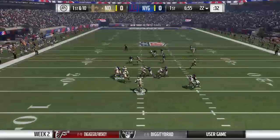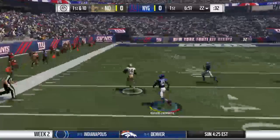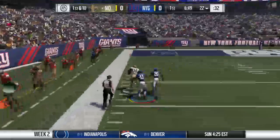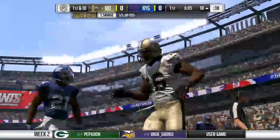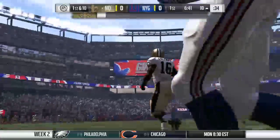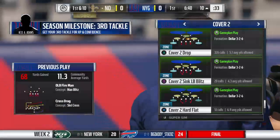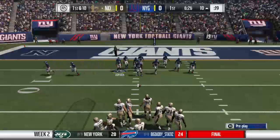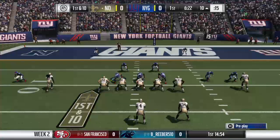Here's Savage on first down. He's got his man. It's Brandon Coleman. And he is down deep into Giant territory. A huge play there right off the bat. 68 yards. That was a nice pickup, some chunk yardage there. Some of those big yards downfield with a little bit of rack thrown in there, a little run after catch. And it came on a crossing route.